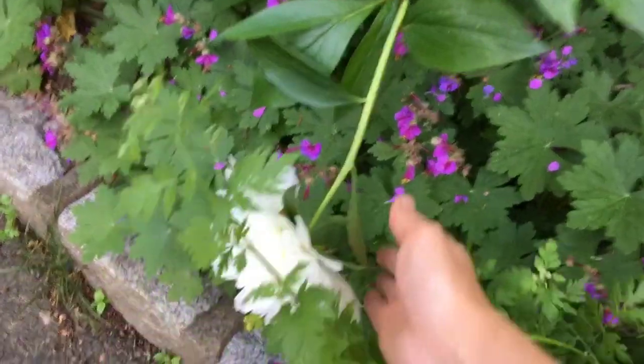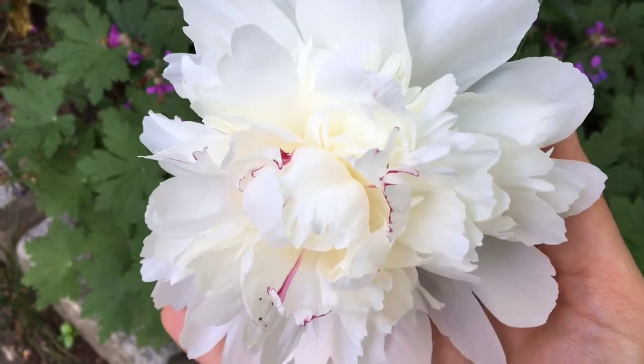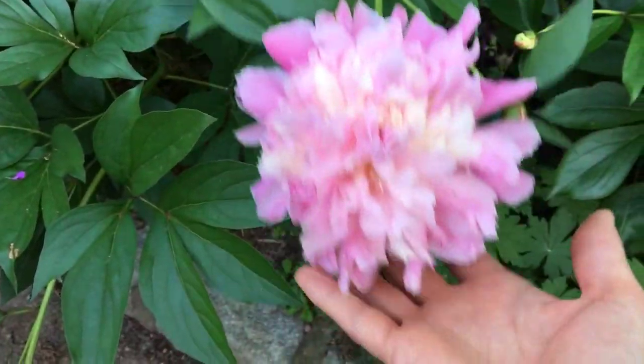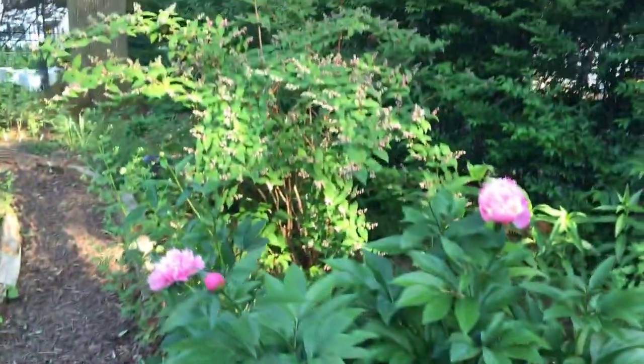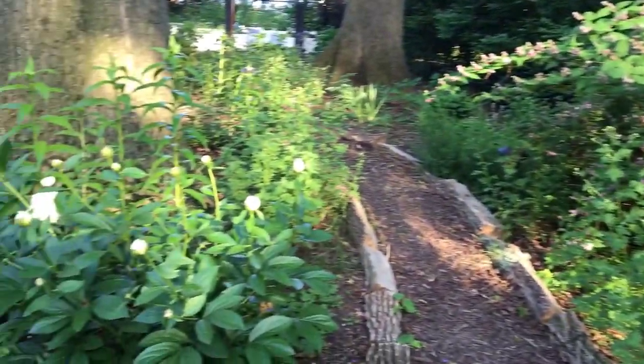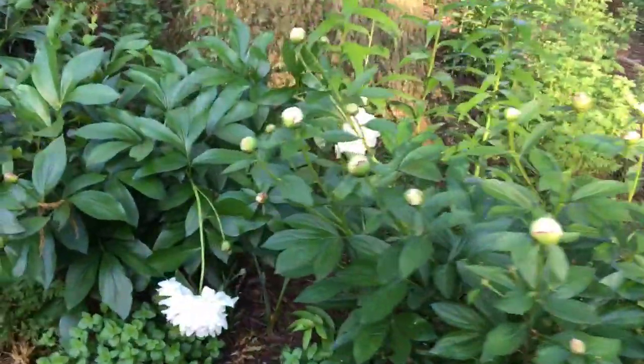And this is one of the hardy geraniums. This one has little blood stain petals. And the beauty bush is about to bloom. Still tons of buds. Oh, check out this one. Oh my word.